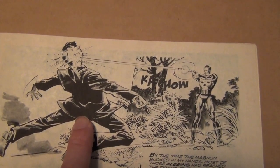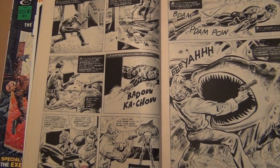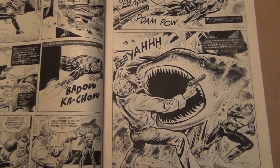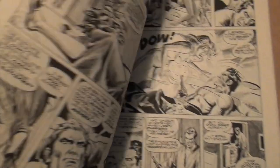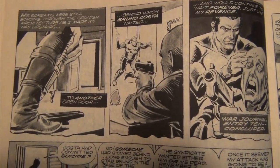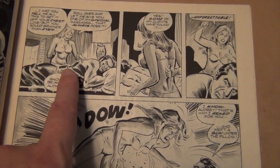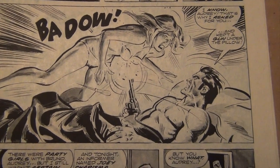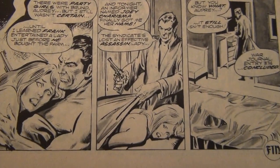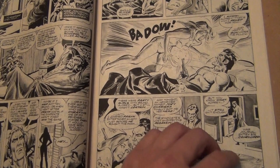That's one crazy headshot right there. Check this out. How crazy is this? Check out the sequential panel. Oh yeah? Not so fast. These sequential action scenes remind me of James Bond.